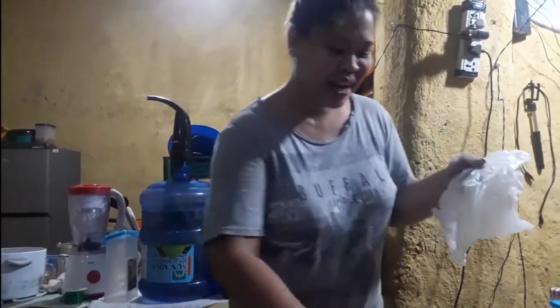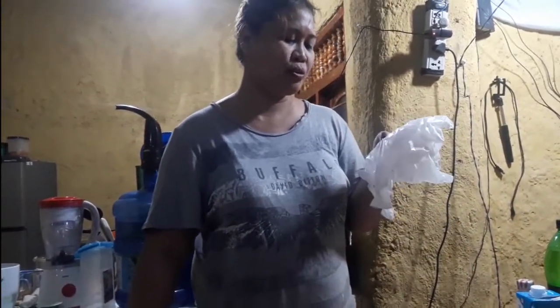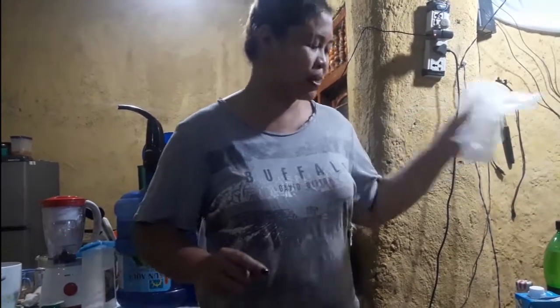Different colors, different sizes. 2, 4, 5. 2 for 5 pieces is 522 grams, 290 rupees a kilo. So these 5 pieces cost me 151 rupees and 38 cents.